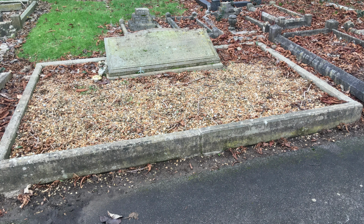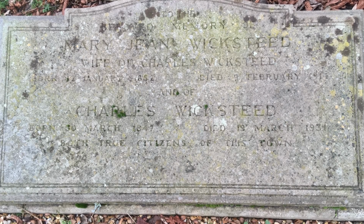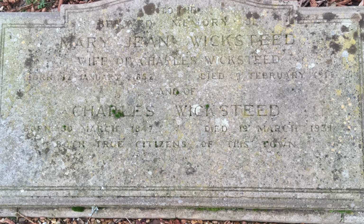Though his grave may be modest, Charles Wicksteed was one of Kettering's most influential figures, leaving behind a legacy that shaped both industry and recreation. Born in Leeds in 1847, he was one of 10 children raised in a Unitarian family. His early years were marked by academic struggles, yet his natural talent for engineering emerged at a young age. By 14, he was training as a civil engineer.